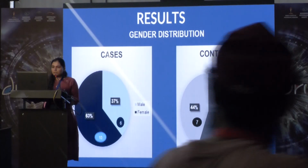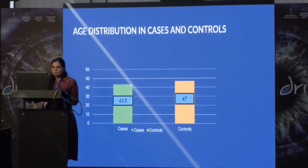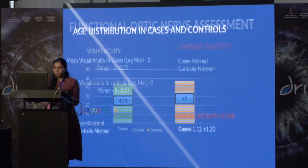The results, based on the gender distribution: 37% were male and 63% were female in cases, and in the 32 eyes of controls, 44% of them were female and 56% were male. The age distribution: the mean age in cases was 43.5 years and the mean age in controls was 47 years, and the range was between 18 to 65 years of age.